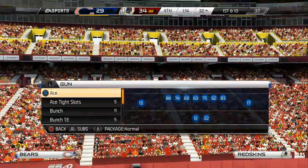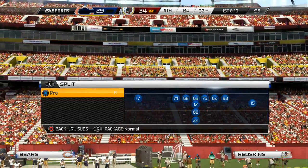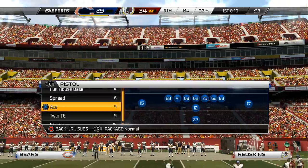Jim, I don't know what you can expect. I'm not surprised they didn't pick up the fourth down there. That was a terrible call, and it ends the game.